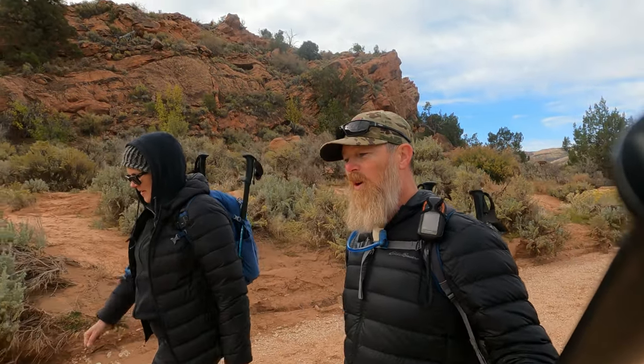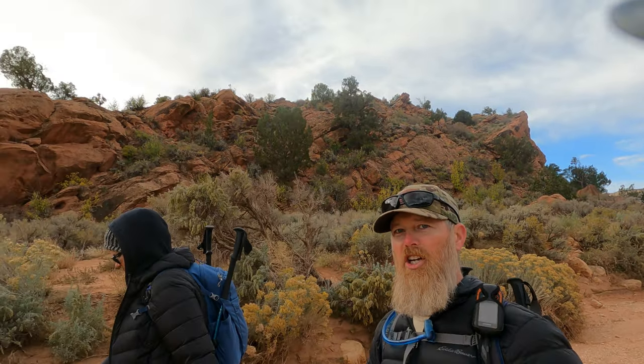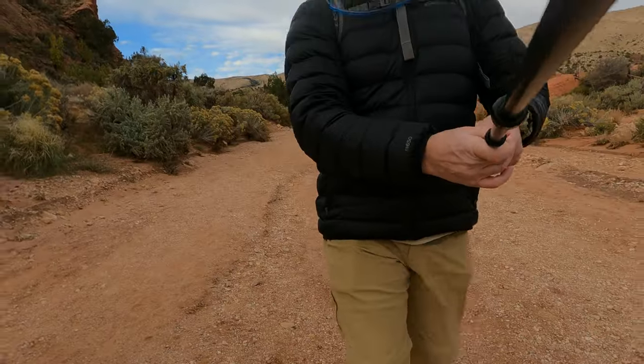Anyway, so when you get to the Wire Pass trailhead, when you get ready to head out on the trail, don't forget to sign in to the sign-in book. And then when you get ready to hit the trail, you cross House Rock Road and follow the little trail, and it comes out onto this wash. And this wash is considered part of the Wire Pass trail.